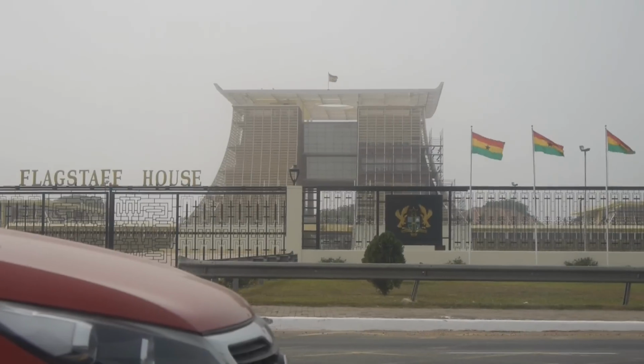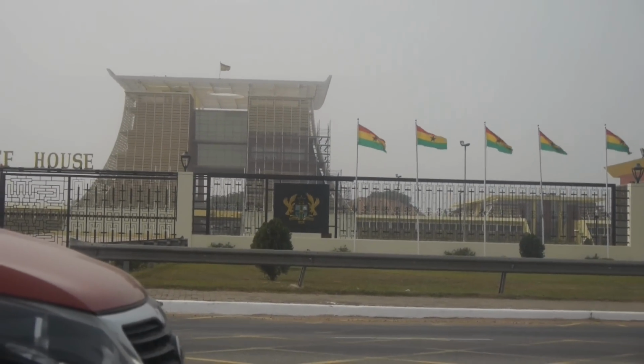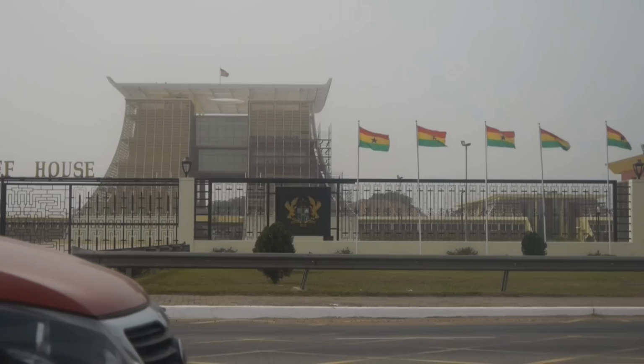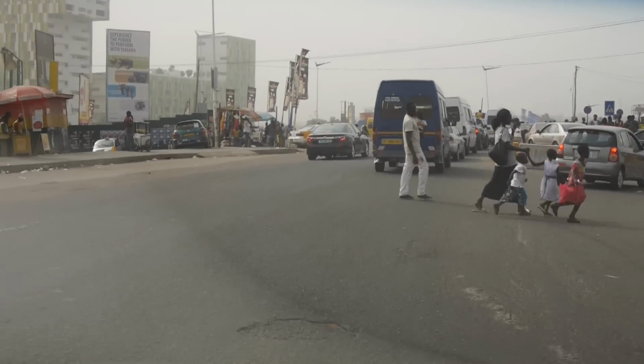That's the Flagstaff House. Pretty impressive, isn't it? Really impressive.